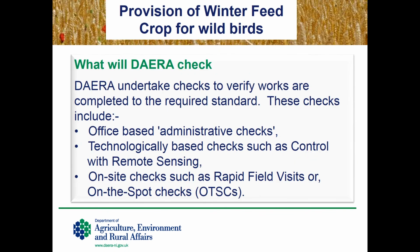DAERA will undertake a number of checks, and this is to verify that the work is completed to the required standard. The checks can be of a number of types, and they can include office-based administrative checks, or secondly, they could be technologically based checks, such as control with remote sensing, or thirdly, they could be on-site checks, such as rapid field visits or on-the-spot checks.